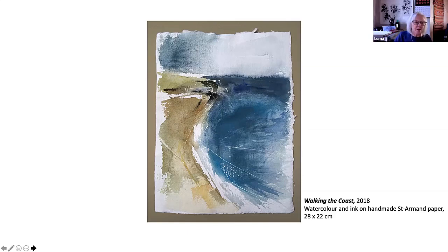So in an image like this, I would just stop at where I am, and I'm not doing any drawing first. It's going directly with water and the paint, very immediate, and capturing that kind of feeling. So this is Saint-Armand paper.